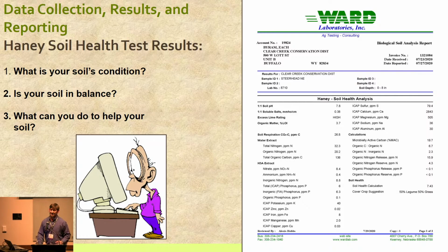So I know you can't see it very well. It was the best I could do, but that's what your result page looks like when you get sample results back from a Haney test. There's a lot of information on there, and luckily Ward Labs has a fantastic website. They have an interpretive guide that walks you through each one of those and goes into great detail about what each one of those is and what your results can mean.